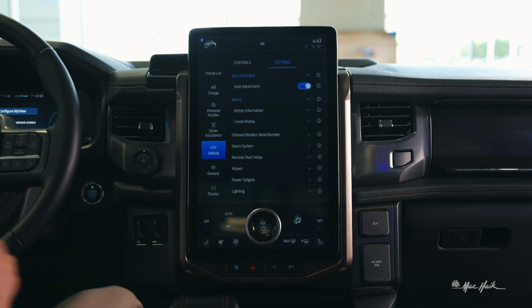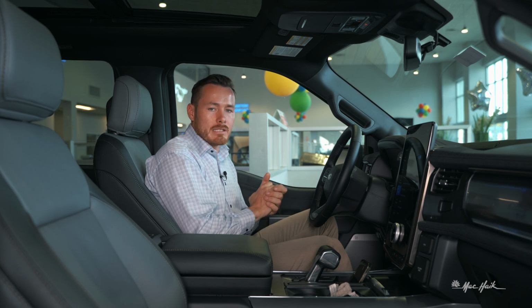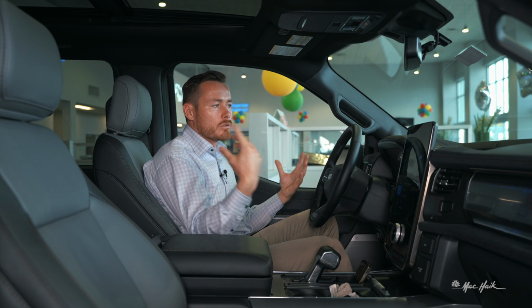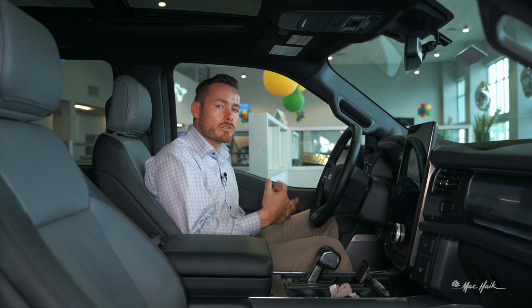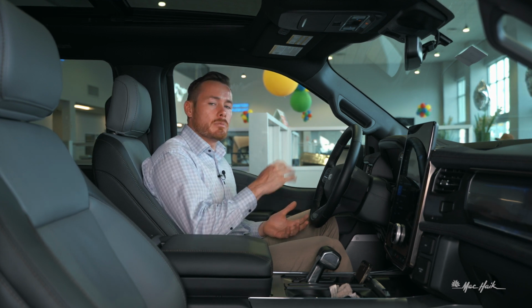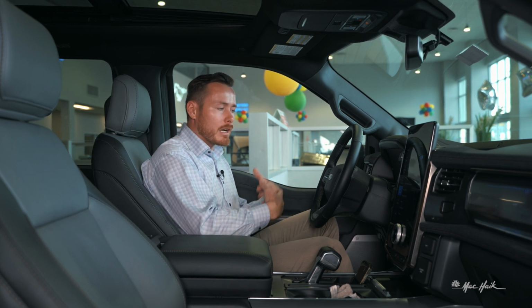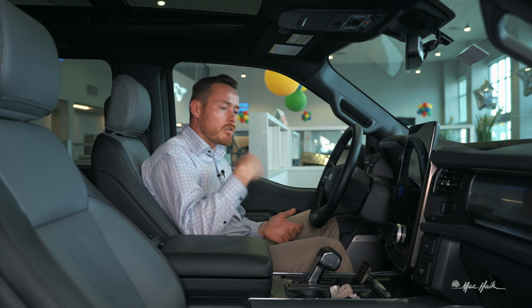Of course, you have an onboard modem, so these all do 4G Wi-Fi. I believe it's done through AT&T. It's approximately, don't quote me on this, about 20 bucks a month. It'll reach 150 feet outside the vehicle, so it's a really great feature to have. Should you be camping in the middle of nowhere, you can get that 4G Wi-Fi at the campsite. Plus, you've got all the power on board.